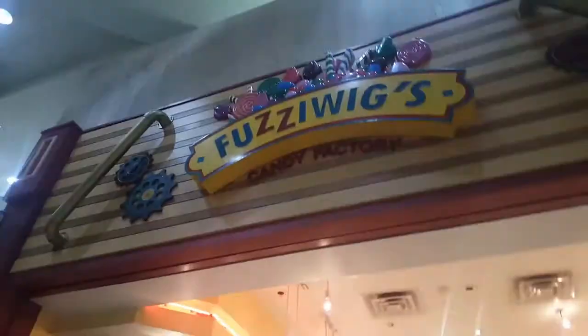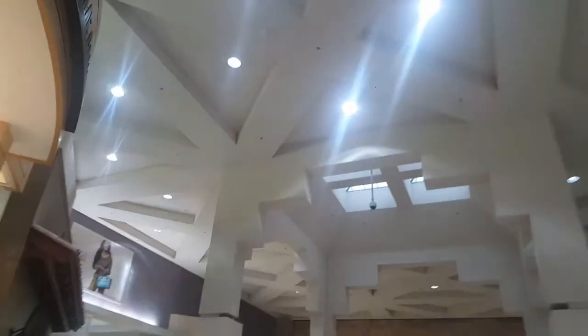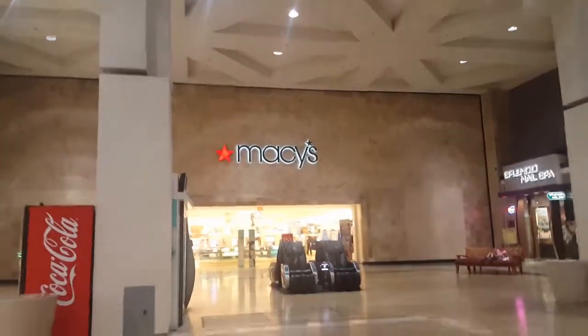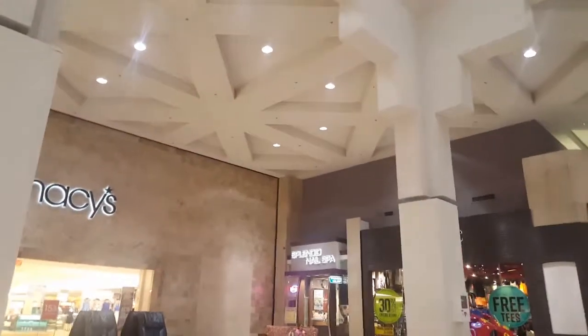Ooh, candy, yay! Right here is Fuzz Wigs Candy Factory. Forgot to get the fuzz. Well, remember not to forget the fuzz. I also got corrected in a couple of my videos for that. Yeah, not usually what a Hot Topic looks like at a regular mall, does it? Look at that magnificent entrance. Use that word again. Then there's a nail spa. Splendid. I may also call it that.